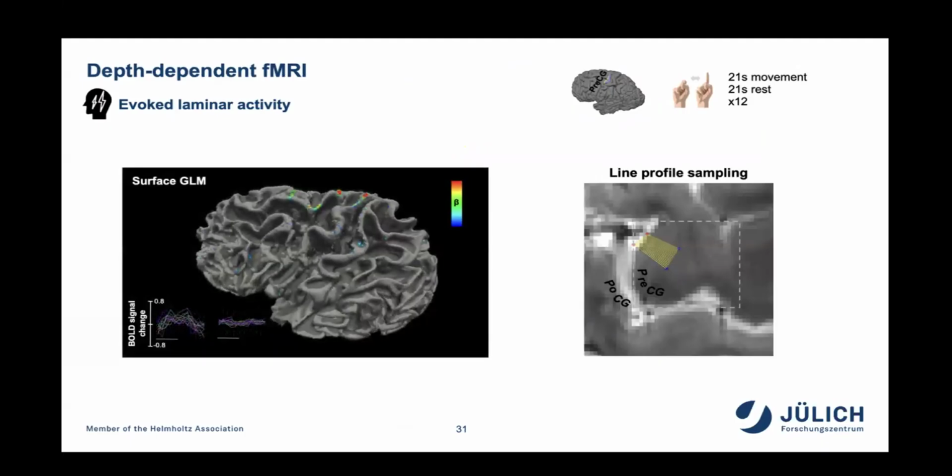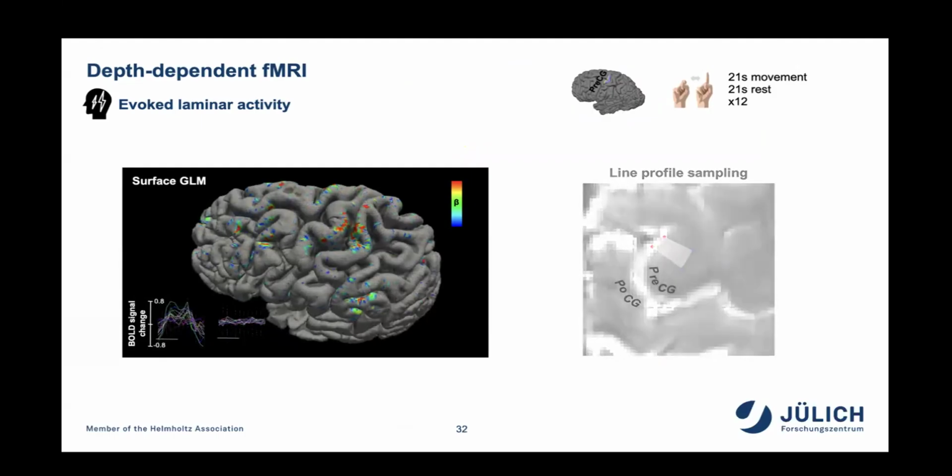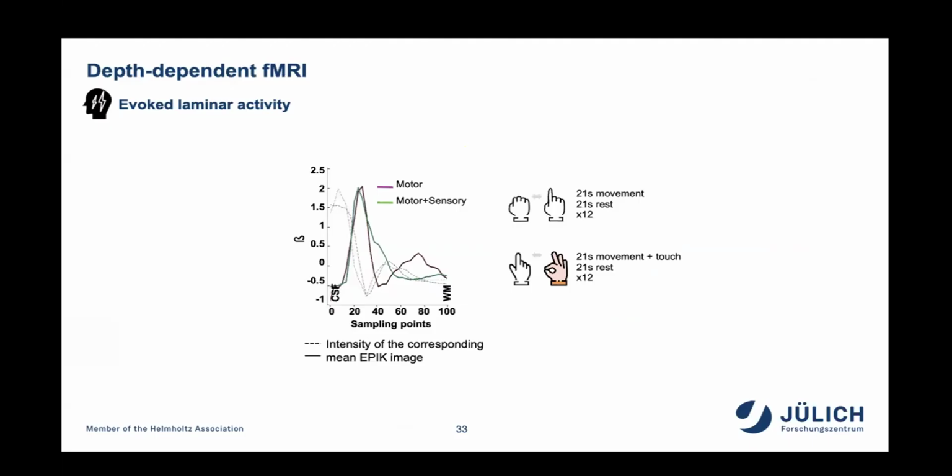Evoked activity, this was just raising a finger, and you can see the activity very nicely on the cortical ribbon. And the profile, and this was very gratifying. You can see as you go from 0, which is CSF, towards the white matter, 100, you can see a profile.